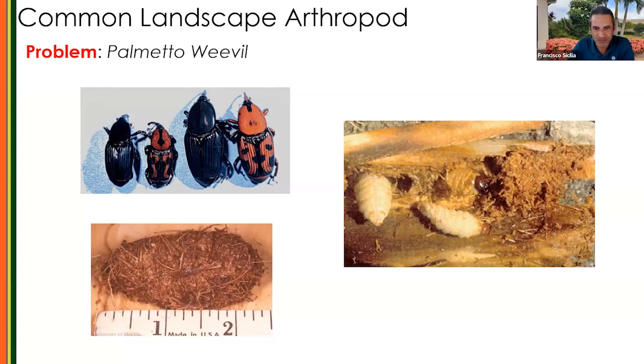Sizes vary as well. So the larva is the one that causes the major damage in the palm. As you see here on this picture to the right, they are actively feeding around that meristem on the palm, and they have already caused a lot of damage. This is typically irreversible. We cannot fix the palm. Once they feed around the meristem, pretty much that's the only growing point that palm has, so it will eventually die.